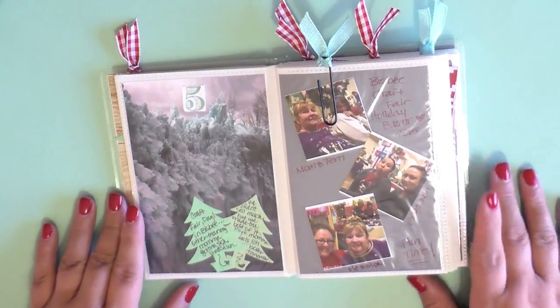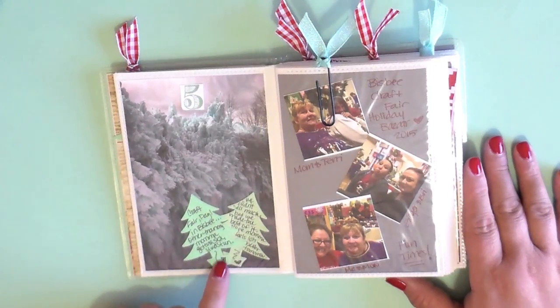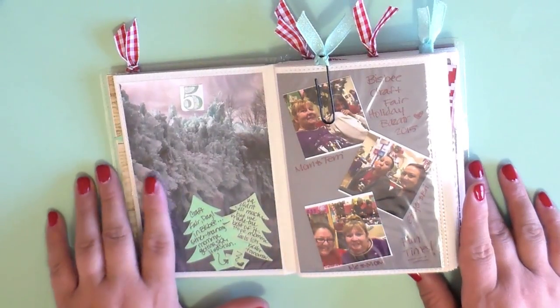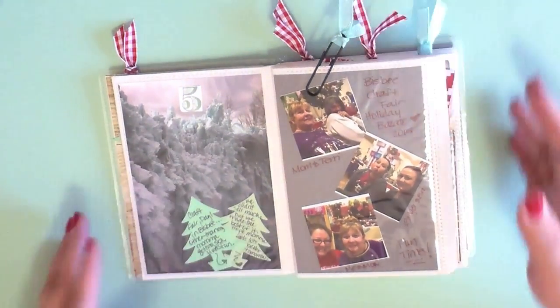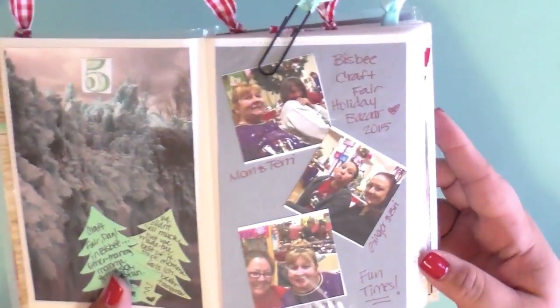So December 5th was our craft fair, and I journaled about it here on these cute trees that Cynthia cut out for me. Hey, Cynthia. And I kept this image intact because it's so beautiful, and I snapped a few pictures just of my mom and my Aunt Terry. This was us in our craft booth. Hopefully you can see that without a bad glare.